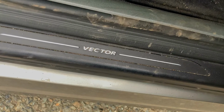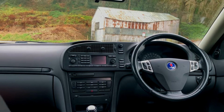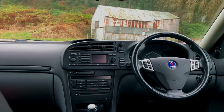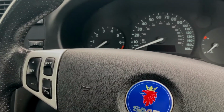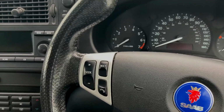So the quirks don't finish just outside, because I'm now sitting in the car and I'm going to show you a few little things that I really like about the Saab. First, I really like the interior. It's a bit like, oh my god, where do I look, when you first get in and you've never sat in it. But now that I'm used to it, I can understand it a bit more. It's angled towards the driver a bit more. You've got this little Saab badge looking straight at you, and it makes you feel a little bit like a king. I don't know why, it's a really weird feeling.